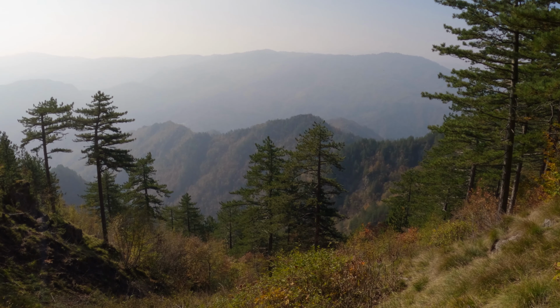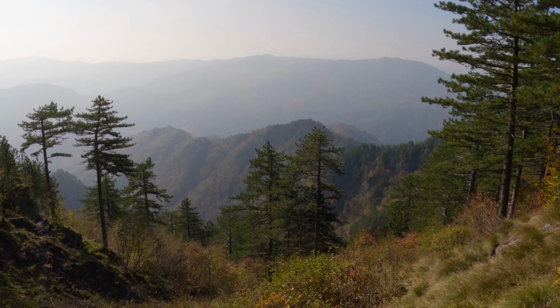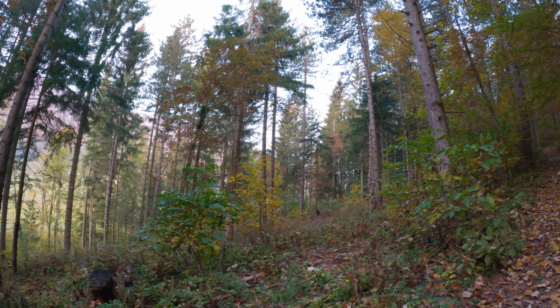So we are actually walking a footpath around this ancient forest. It's about 7 kilometers and there's a potential to see the bear, many owls, foxes, wild boars and so on. So let's see what we can find.